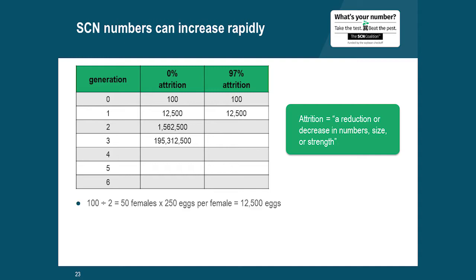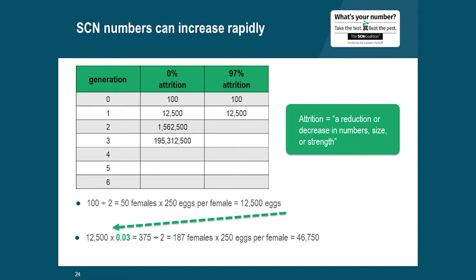So we start out with 100 eggs, and we end up with 12,500 after that first turn or first generation. But then attrition is going to kick in. So this time, from that 12,500 eggs, we're going to only take 3% of those because we're going to assume 97% attrition. 97% die off before becoming adults is what this means. So that brings us down to 375 individuals, of which only half are female, 187, multiplied by 250 eggs per female. We're still at 46,750 eggs after the second generation.